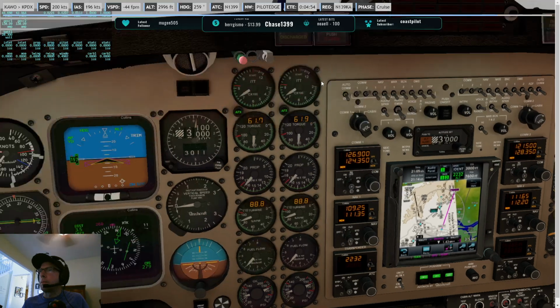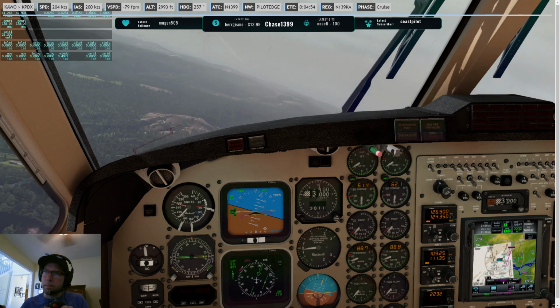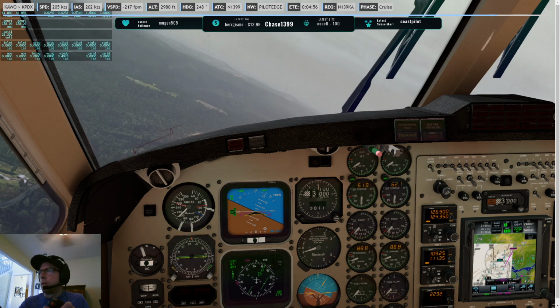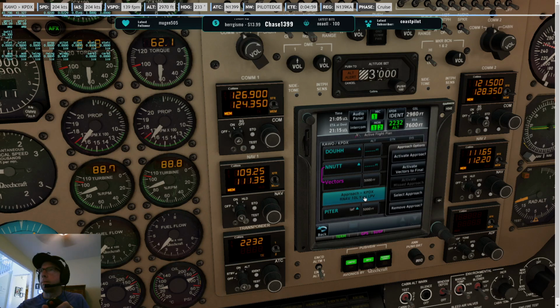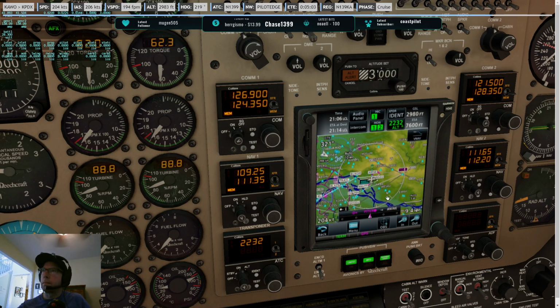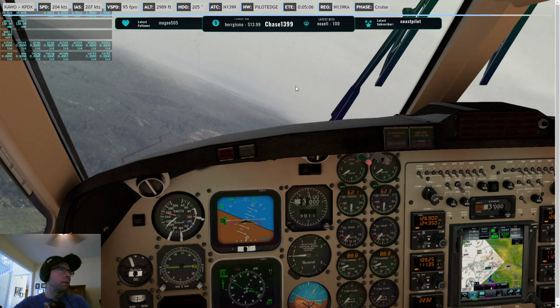King Air 1399, turn left, heading 150. Left turn 150, 1399. 150. Let's see what happens if I activate approach. Let's see if that automatically cycles it. I might have to do a direct to Buxom or something.